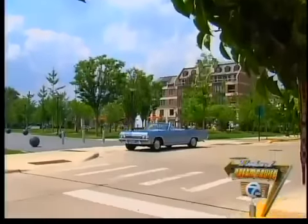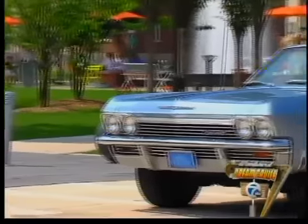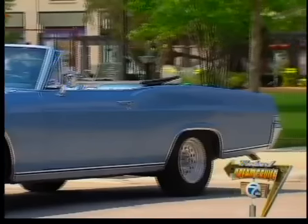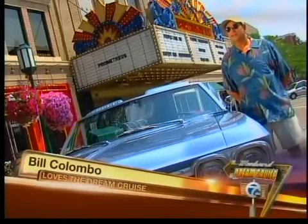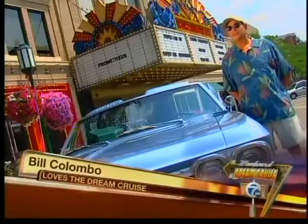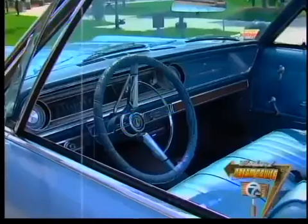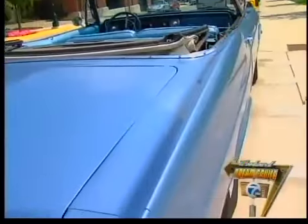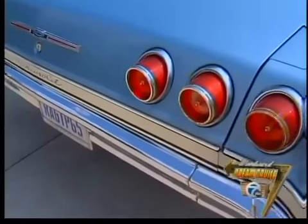It's hard to tell by looking at it, but for Bill Colombo, this 1965 Chevrolet Impala is a work in progress. I bought it in 2003 and have been working on restoring it little by little. It needed to have the engine worked on. We also replaced the original transmission, which was a Power Glide 2-speed, and put a TCI 350 transmission in it, which gives her a little bit more oomph.